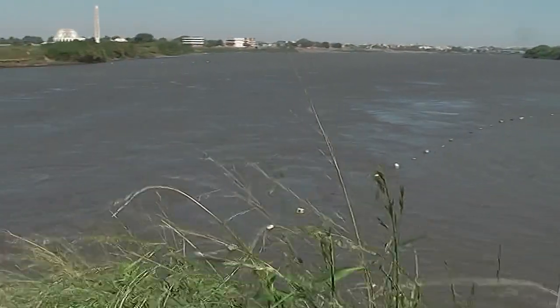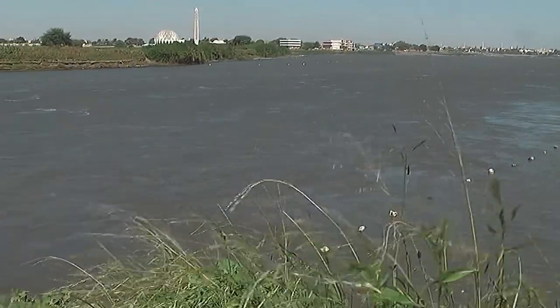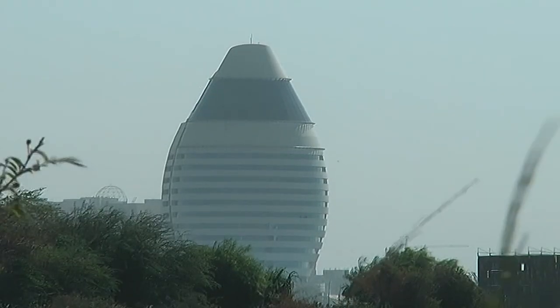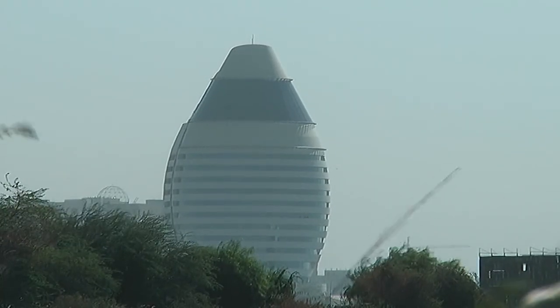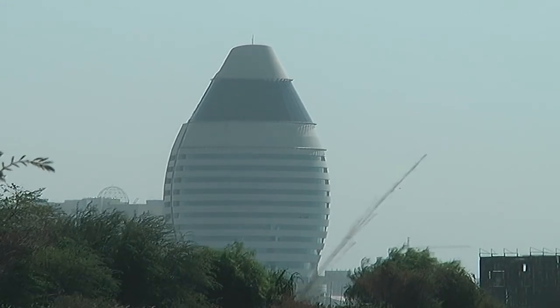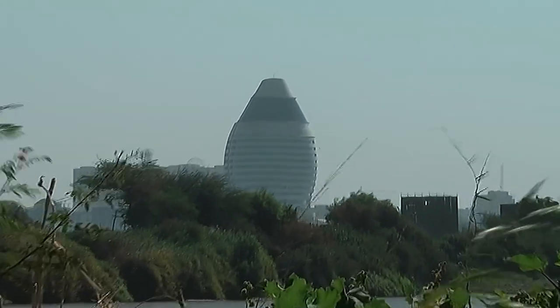A good view of the confluence of the Nile is from the Morgan Family Park. Also visible is the unusual hotel Burj Al Fateh, built in the form of a sail. We hear it should belong to the Libyan leader Gaddafi, or he should at least be involved by funding.